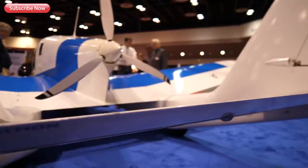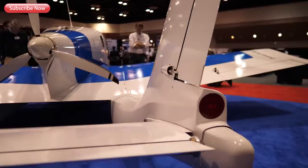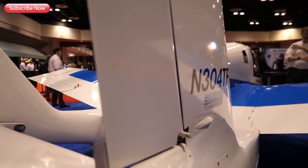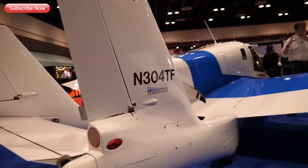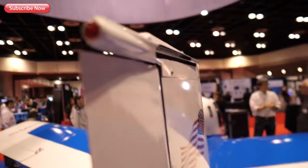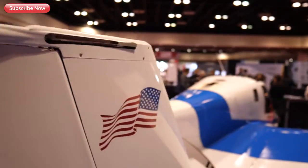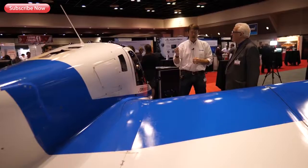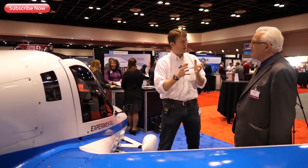I think he was saying he gets 30% extra range by putting solar on his vertical surfaces. Do you have any interest in that? For us, our battery on board is so small that we're very, very weight sensitive. So it really depends. It's something that we'll look at. It's something that we would certainly consider. We certainly have plenty of wing area. But really, our goal is to start to change the way people think about personal flight.